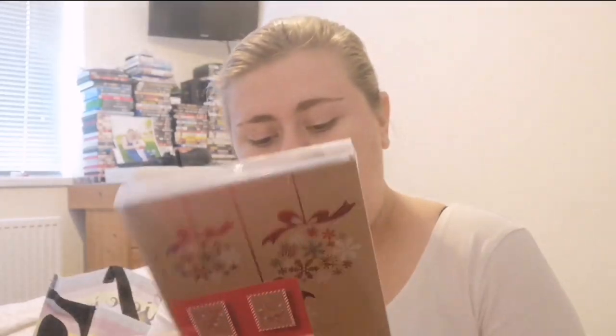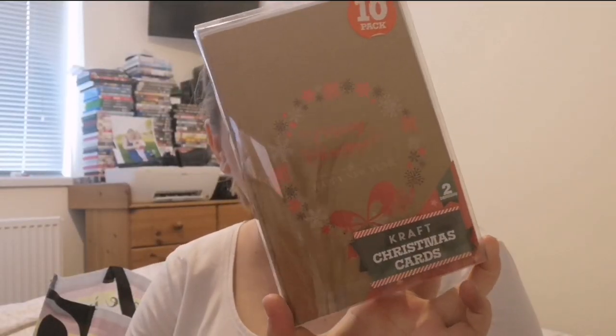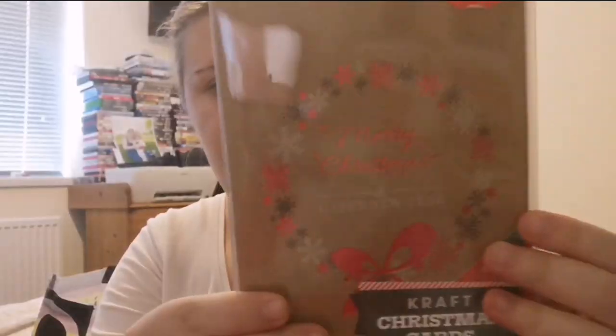I then picked up a pack of craft Christmas cards. It comes with two designs, this wreath one and a snowball one that goes down there like that. This is a 10 pack. This year I'm not buying nan cards, mum cards, stuff like that, because I need to save money. I'm going to have a newborn and it's going to be tight around Christmas. So this year I'm just going to write to mum and nan from all the family in there, so they have one card from all of us. I just think that's going to be easier this year, me being almost due.